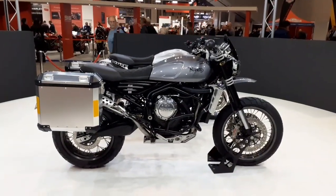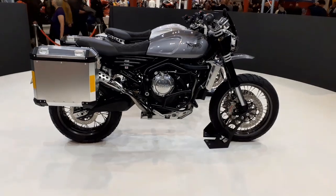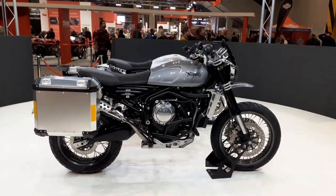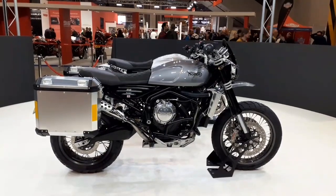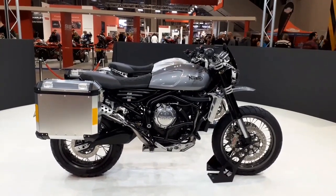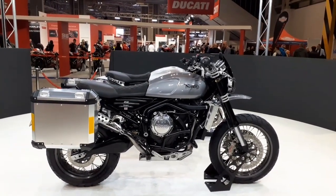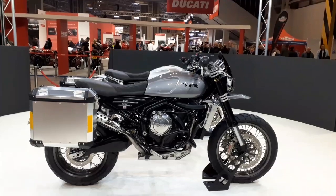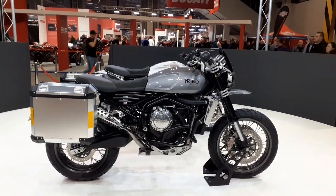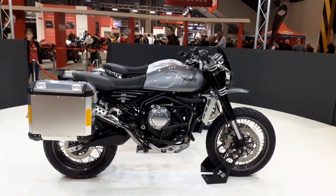Kind of a messy style. Lots of pipes, cables, engine guards. It looks a bit messy, cluttered, I would say. But if it rides well, £10,000, it's a lot of bike for the money, a lot of brand for the money, a lot of kudos for the money. And it really sort of ties in nicely with the retro scrambler theme.